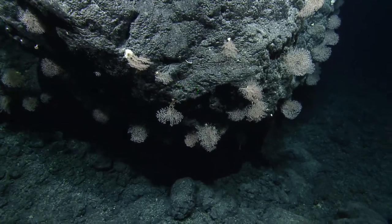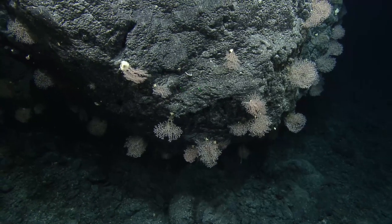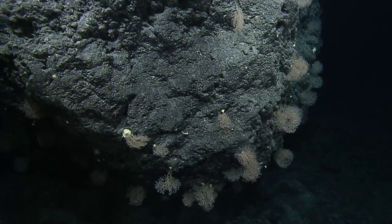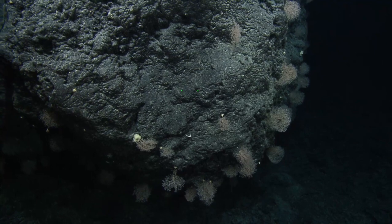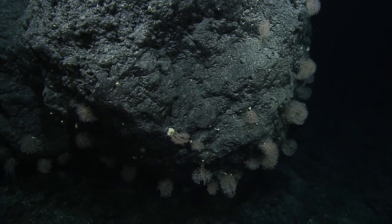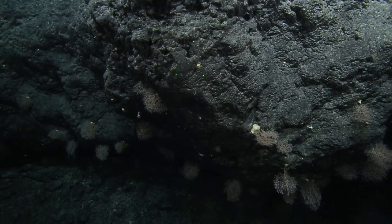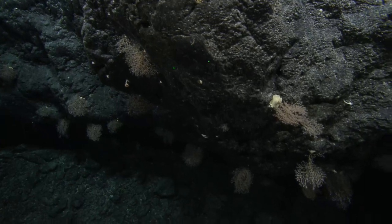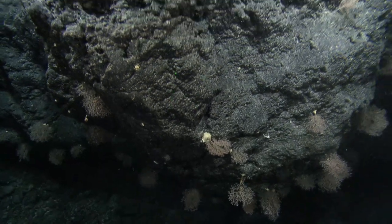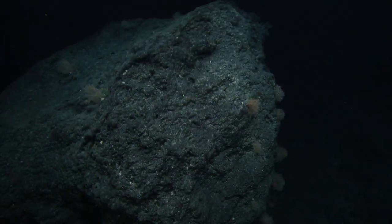Yeah, this is a beautiful outcrop again. It's full of chrysogorgias. So many chrysogorgias just tucked underneath and upside down. And there are many cup corals as well.